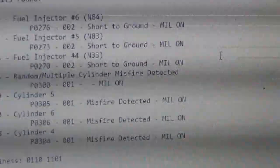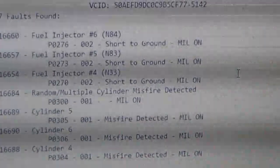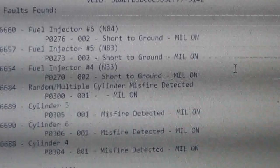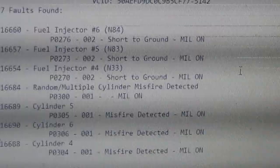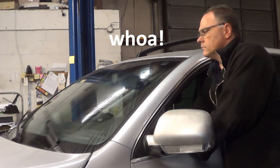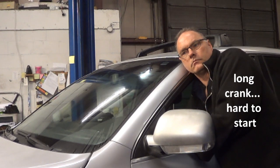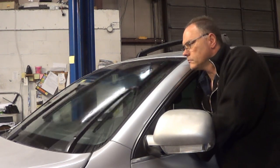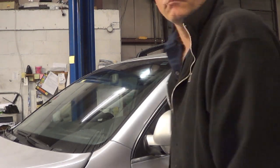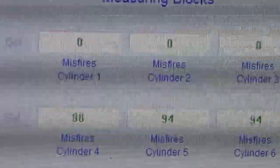I found it very strange that it wasn't really rough or shaky. It just had no power whatsoever, so maybe with the balance of this VR6 engine, it doesn't shake a lot on three cylinders. We'll pull up misfire data on 15 and 16 and see what it's showing. Okay, I'll reach in and start this. Okay, there are our misfire counters on 15 and 16, and you can see 4, 5, and 6 are just going up constantly.